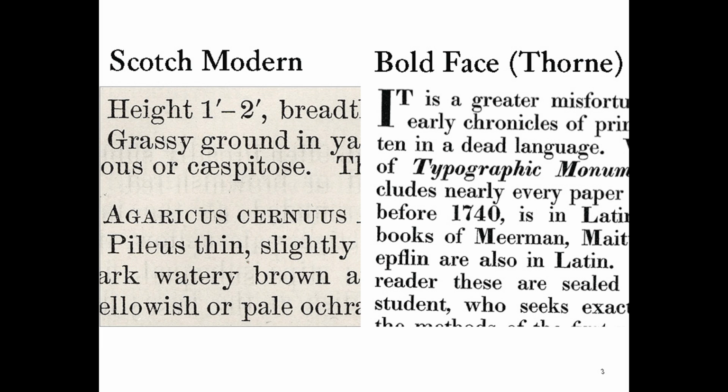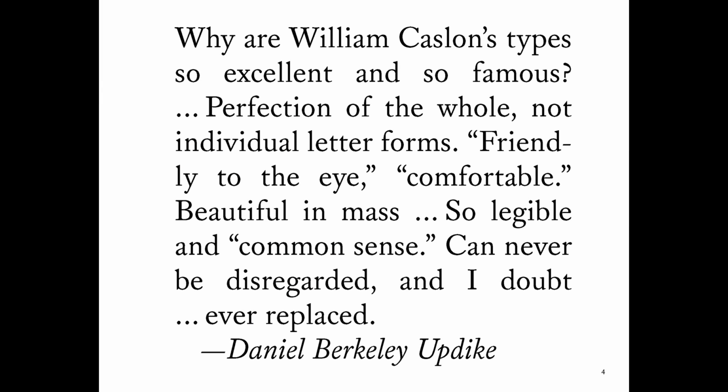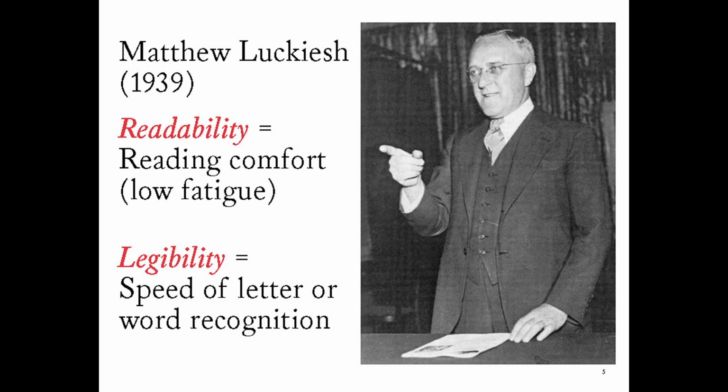He also said that Thornton's boldface here doesn't have enough white space within the letters or between the letters. And this critique actually influenced William Morris in England, and this led to a widespread revival of Caslon, which had a lower contrast between thick and thin. And by the 20th century, many believed that Caslon had almost magical powers of readability, as you can see from that quote from Daniel Berkeley Updike.